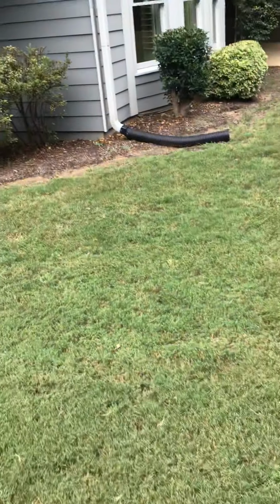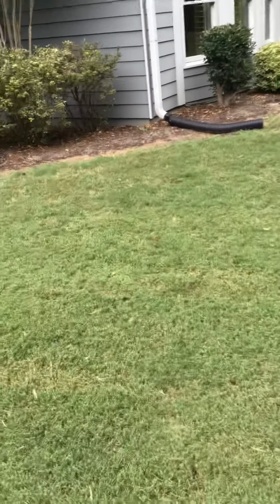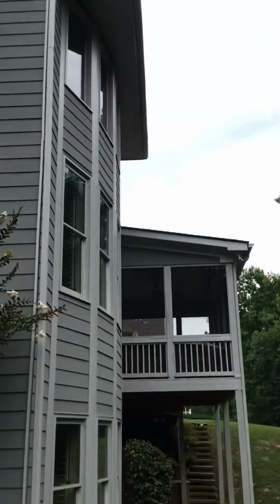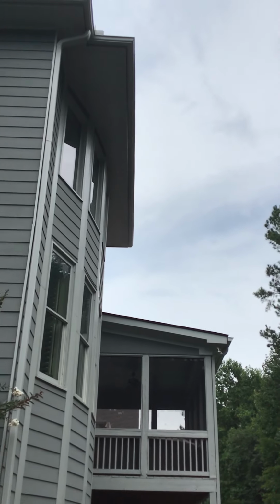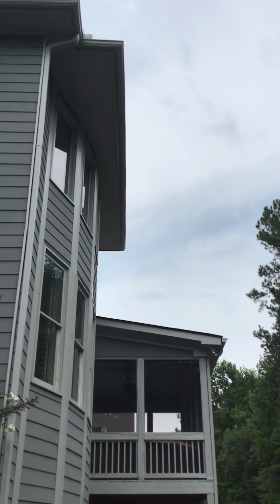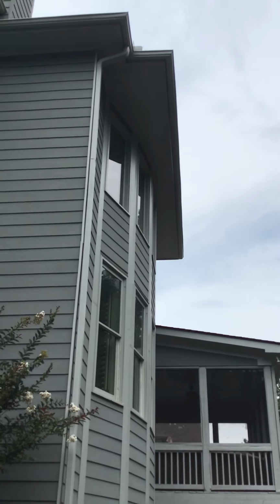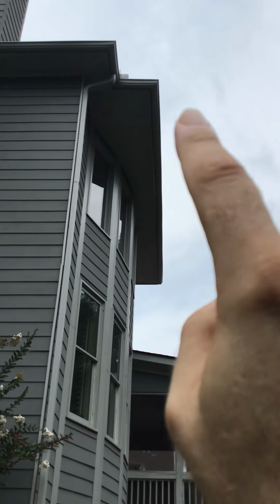It's got a great lot back here. It's going to be hard. I can't really get it on the video, but you can kind of see where he's had water issues with the gutter. If you look up here, you will see some lightness behind that gutter, so it's pulled away. It's pulled away because it's clogged, and in this corner right here, this one, the fascia is rotted behind it.